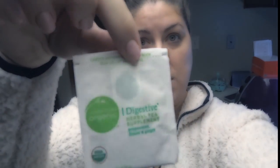I just spilled water all over my floor. So I'm actually gonna go with Digestive Herbal Tea Supplement by Simple Truth Organic this morning. But yeah, I'm gonna do this and I'm gonna eat my eggs.